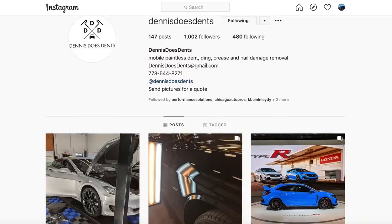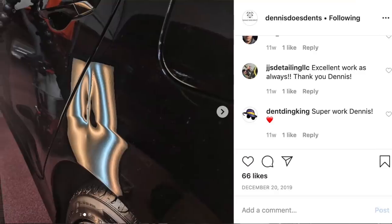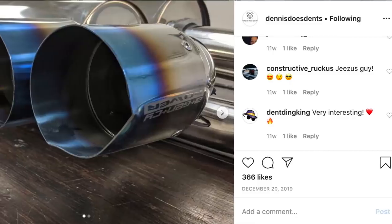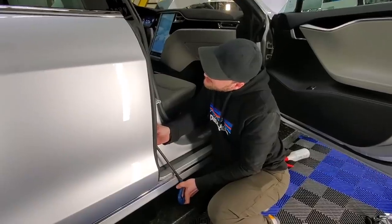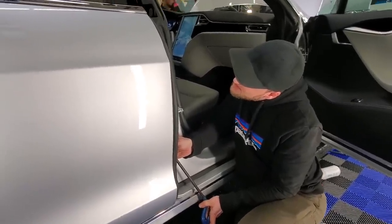If you guys want to see some pretty cool before and after pictures, Dennis has an Instagram, Dennis Does Dents. And if you live in the Chicagoland area and you have a dent on your car, I'll leave his contact information down below. He's done dents on my E55, a couple other cars, and now the Tesla, which is all aluminum, and the work just speaks for itself.